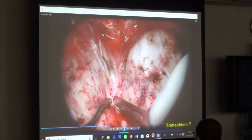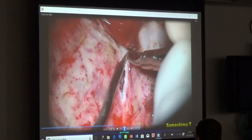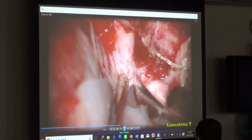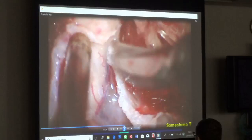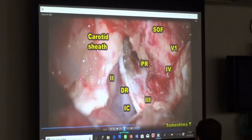So I cut the dura like this, between the optic sheath and the carotid. So this is the optic sheath. The optic nerve is here, and the carotid is here. And this white line is the so-called distal dural ring. This is the optic carotid. This is the proximal ring, distal ring, second nerve, oculomotor, fourth nerve, sixth nerve, V1 is here.